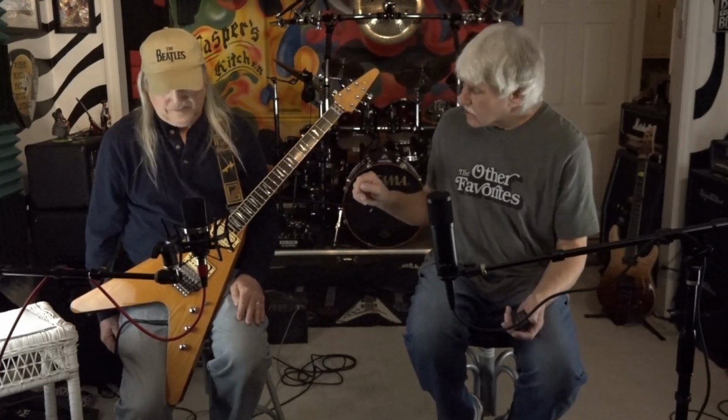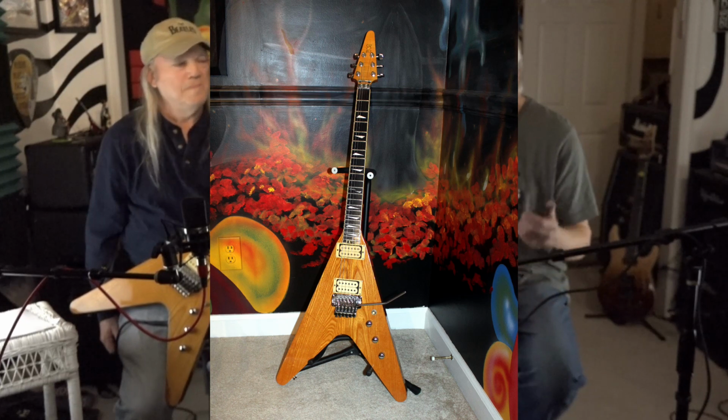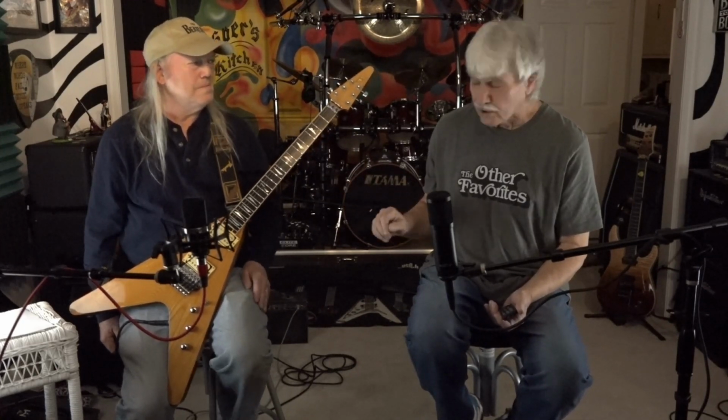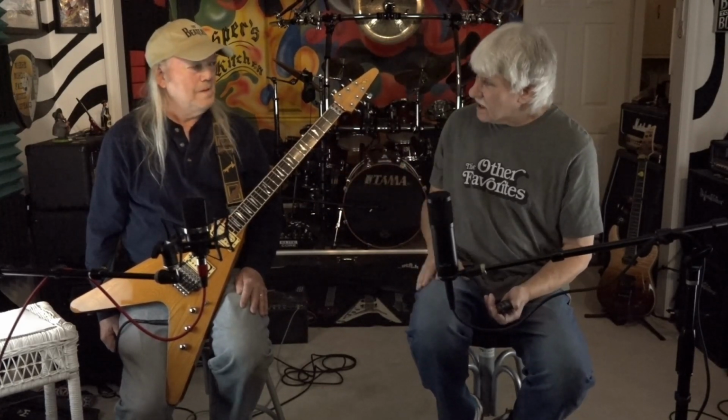It's an amazing guitar. It was built by Zion, a company in Greensboro, North Carolina. They're now in Raleigh, North Carolina. They're still in business. They're a boutique company, and this is just an amazing, amazing guitar. It's the only guitar Zion ever built that wasn't a bolt-on neck. It's a very unique guitar. Brad, tell us about it.